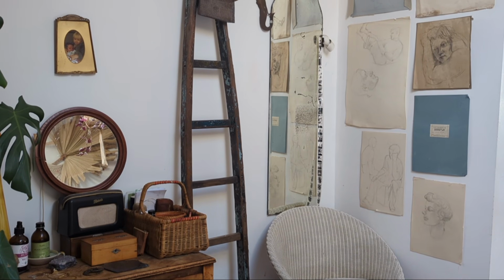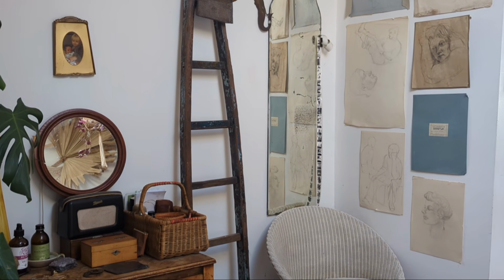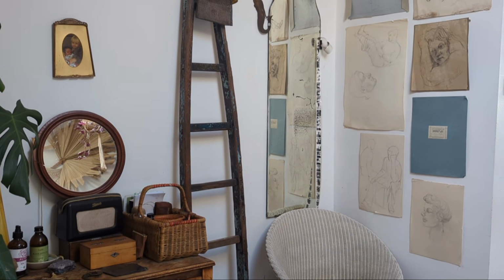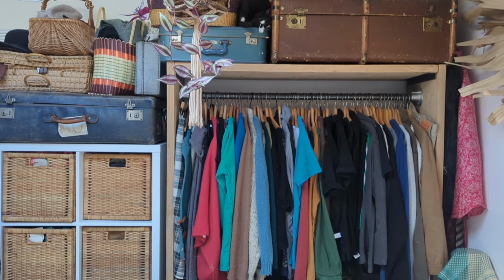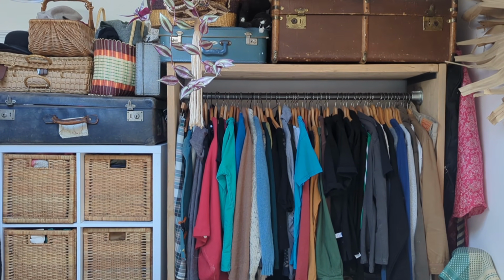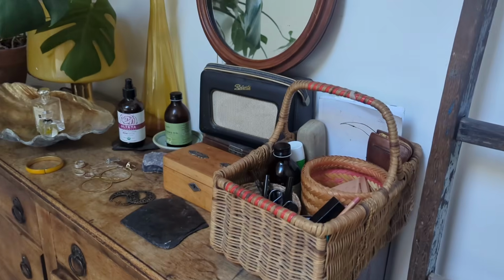There's a lot of my mum in our home because she's moved so much. She keeps on leaving beautiful pieces with us, which I'm very grateful for. Then we've got where we hang our clothes. John and I share that space for all of our clothes. I'm on the left, he's on the right. Then the suitcases hold all of our clothes from the other season.